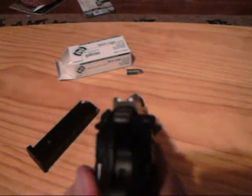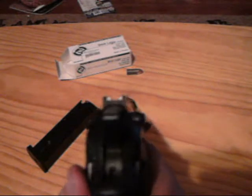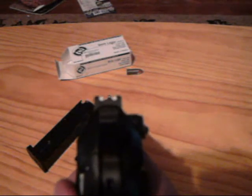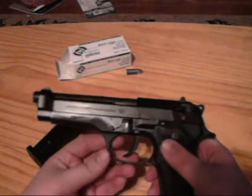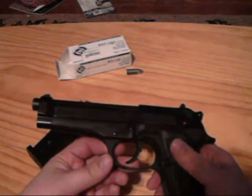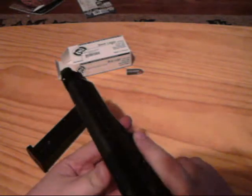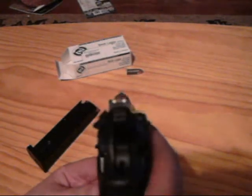It does come with the standard 3-dot sight system, which is a lot different from the military M9 version. The M9 version comes with a 2-dot sight system, and I don't know which one's better, honestly, but I think I'd rather prefer the 3-dot sight system.